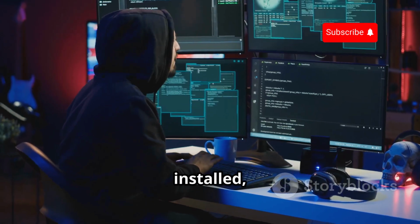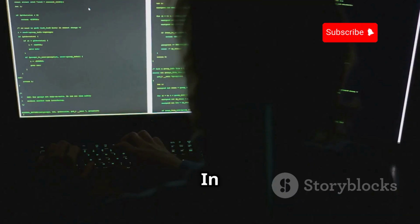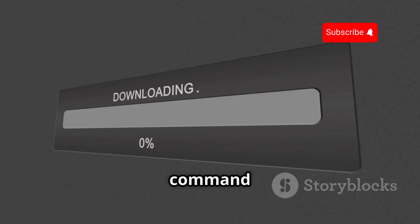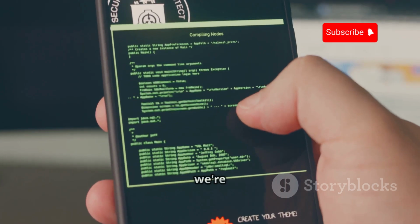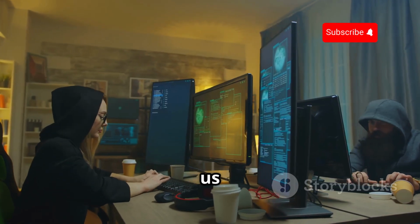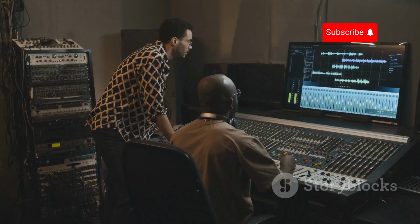If Hydra isn't installed, don't worry, it's a quick fix. In the terminal, type sudo apt-get install hydra, and press Enter. This command tells Kali Linux to download and install Hydra. Once the installation is complete, we're ready to roll. Hydra is now part of our toolkit, ready to assist us in our ethical hacking endeavors.